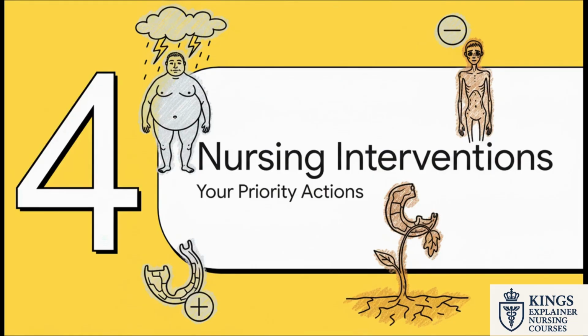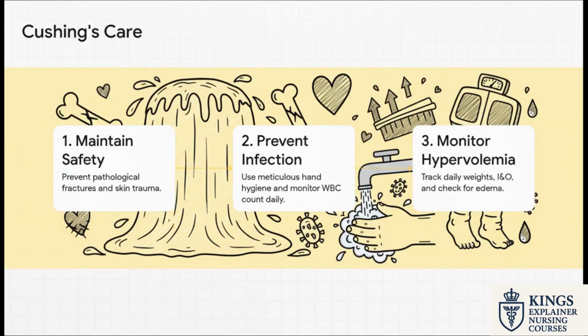You've done your assessment, you've looked at the labs. Now, what do you do? What's the first move? For your Cushing's patient, everything is about managing the consequences of too much. Priority 1 is safety. All that cortisol leaches calcium from their bones, making them super brittle. You have to prevent fractures.